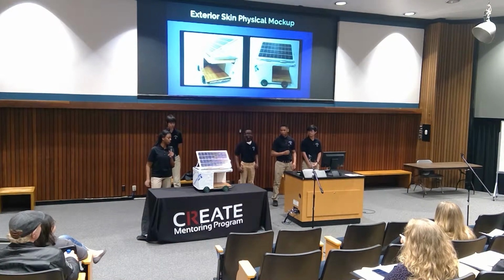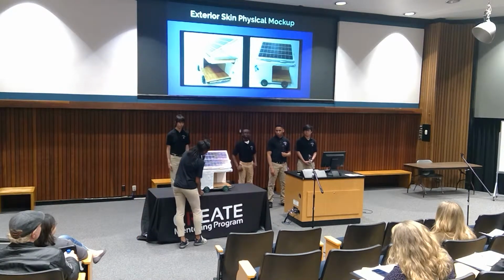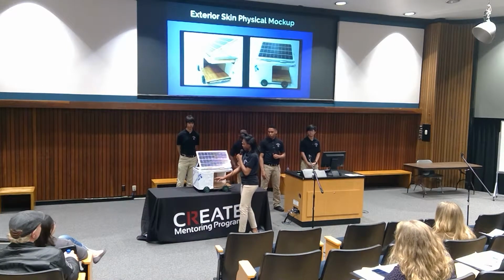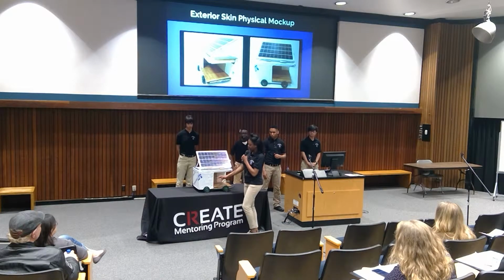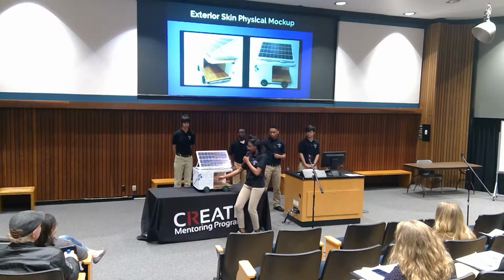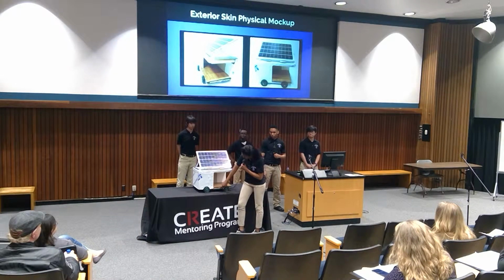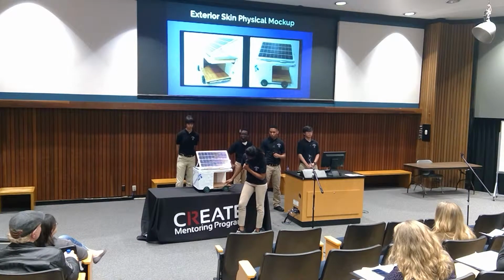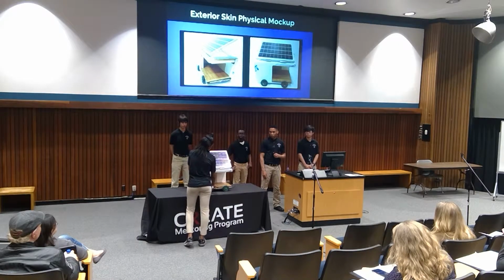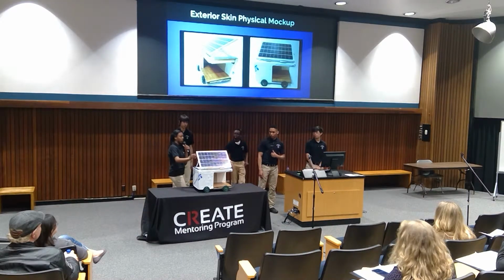Here we have the mock-up of the model home. Here we have the vapor barrier, the plywood, the insulation, and inside here there is the gypsum, and right here the plywood again. And this right here is the barrier. And here we have the solar panel.